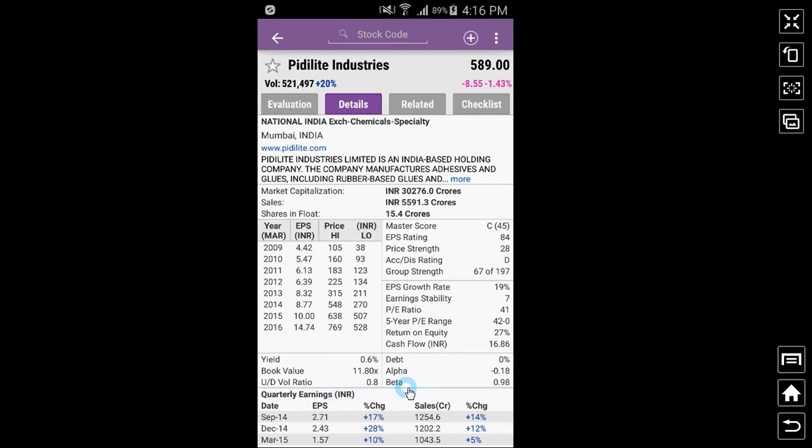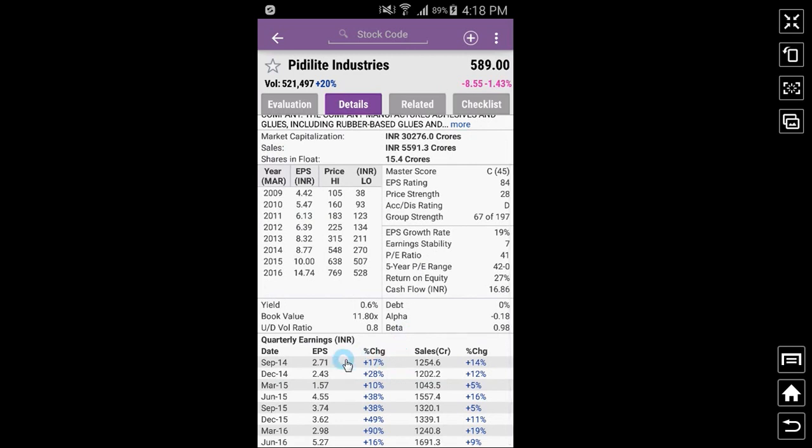So next comes the final section, which is the quarterly earnings section. This looks at the data of earnings per share and sales in the previous 8 quarters. It has the earnings per share as well as the sales in monetary terms, and also the percentage change compared to the corresponding quarters in the previous year. So this is really important for investors who are looking at the current earnings of a particular company.